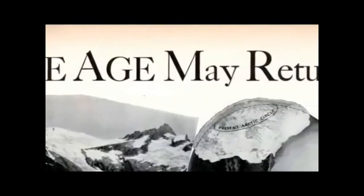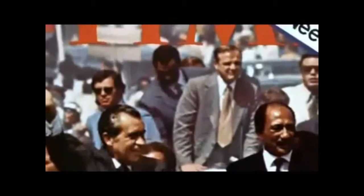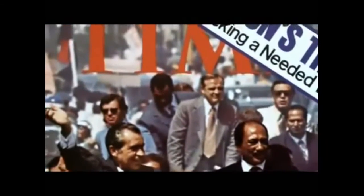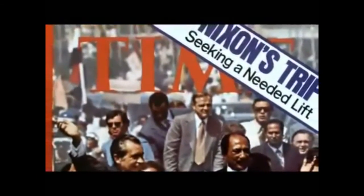Unless we learn otherwise, it will be prudent to suppose that the next ice age could begin to bite at any time. In the 1970s, there was a big scare about global cooling. Climate experts were worried that we might be headed towards a new global ice age. Time magazine reported in 1974 that, quote, the atmosphere has been growing gradually cooler for the past 3 decades. The trend shows no indication of reversing.